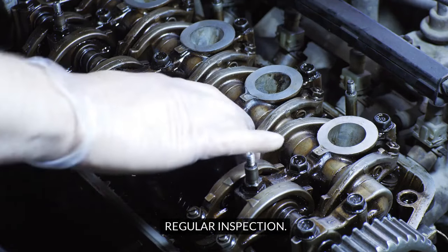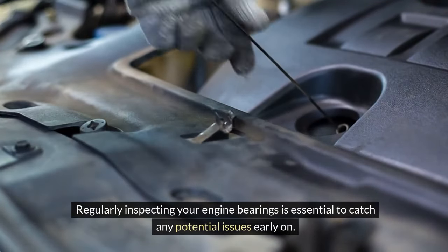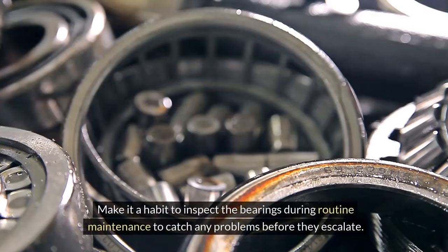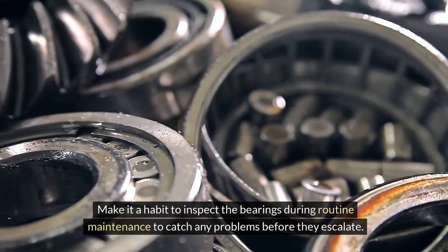Regular inspection. Regularly inspecting your engine bearings is essential to catch any potential issues early on. Check for signs of wear, discoloration, or abnormal noises during operation. Make it a habit to inspect the bearings during routine maintenance to catch any problems before they escalate.